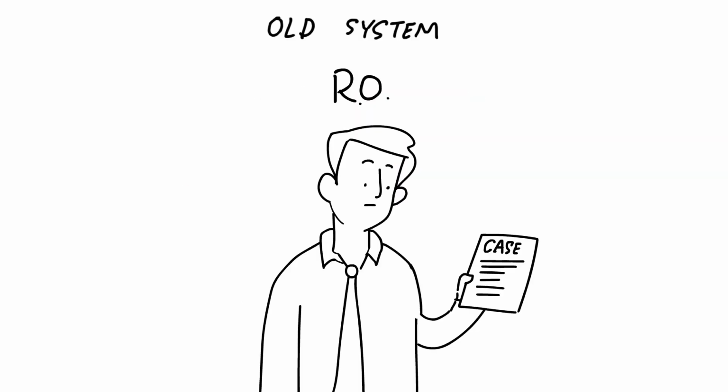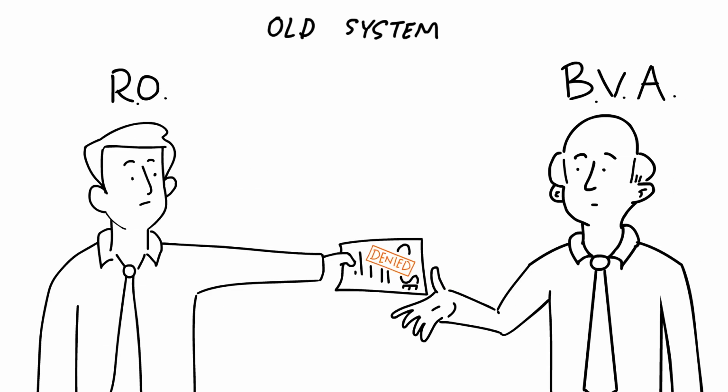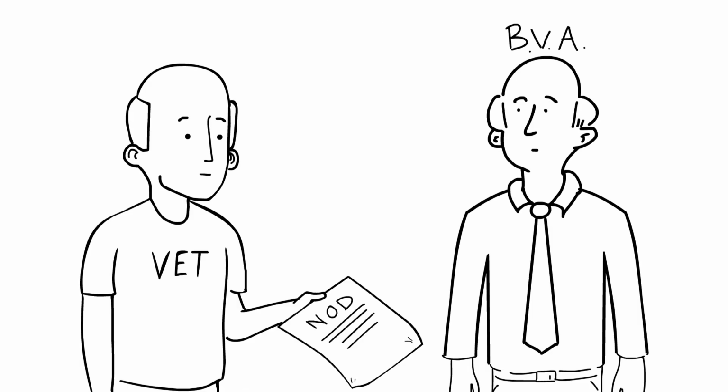In the old system, when the BVA remanded the case and the RO denied it, then it is automatically sent back to the BVA without any required appeal from the veteran. One of the most important changes in this system is that the BVA will not automatically review a remanded claim if it is denied by the RO when it is sent back. Now, the veteran must file a new NOD to go back to the BVA.